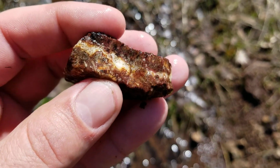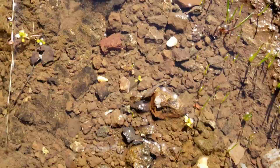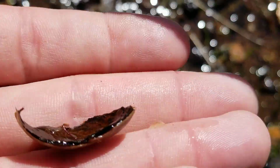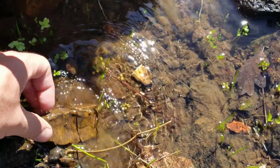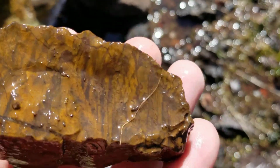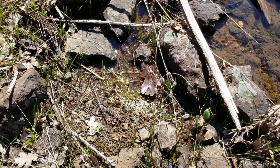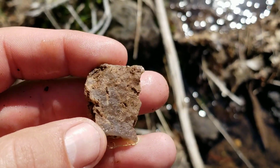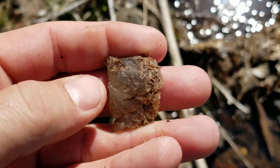There's such a nice cut. That's a keeper. Whoa, look at that. That's some crazy jasper. We'll take that. Might have found another piece. Look at that. It's tiny, but you can see it right here.